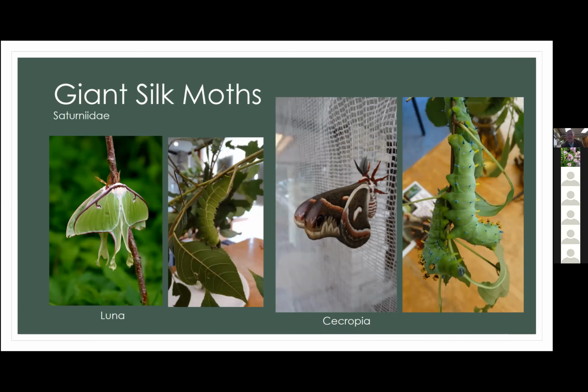And of course, here are the big giant silk moths, the Luna moth being one of our most beloved. And that's another one where the cocoon has to winter in the leaf litter in contact with the ground to survive the winter period. Just try to overwinter one in a refrigerator in your house. Good luck. For whatever reason, it just has to have those conditions. So there again, leave the leaves.